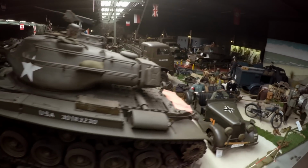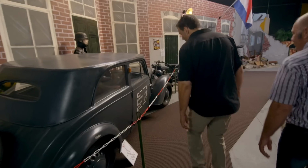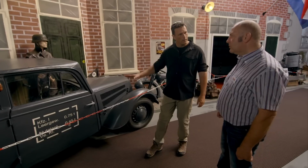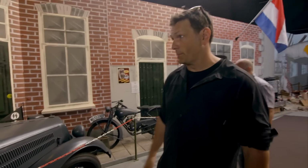German staff car, American tanks from the end of the war, bicycles, scout cars, I can see Dodge trucks. What really caught my eye was this tiny staff car, still with the original seats and everything inside. The markings here, was that from the Dutch SS? Yeah, that could be for the Dutch SS, but this is original SS. This was the German secret state police, the Gestapo. You didn't want that showing up.